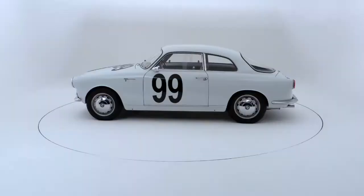My name is Kevin Rawson. I have a company called Southwood, and I specialise in Alfa Romeos, particularly from the 1950s and 60s.